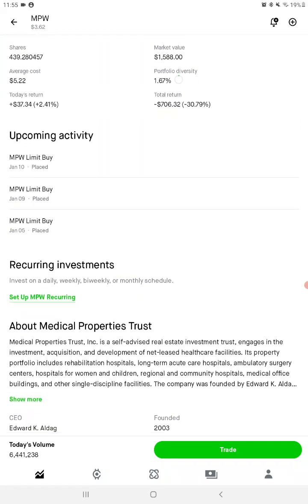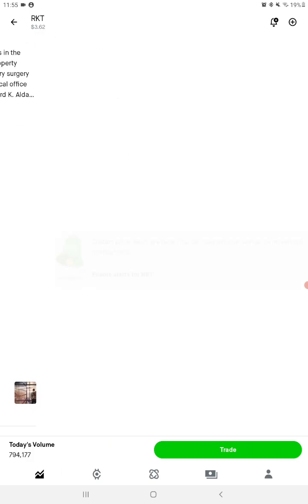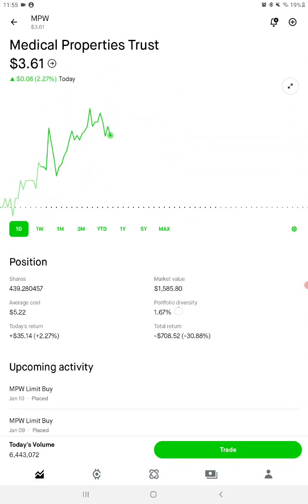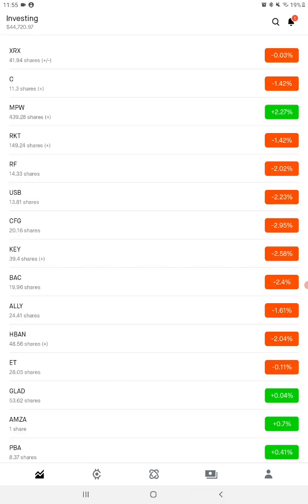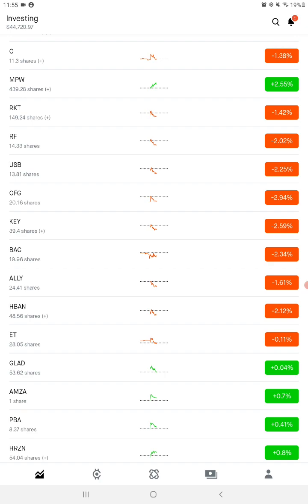MPW is holding up well. I got a buy order in at 3.46. It went to 3.52 and the 3.65 range, 3.65 at the high. I let that hold up. I got that buy limit order waiting on it. I might up it from 50 shares at 3.46 to 100, being that it's holding up well.